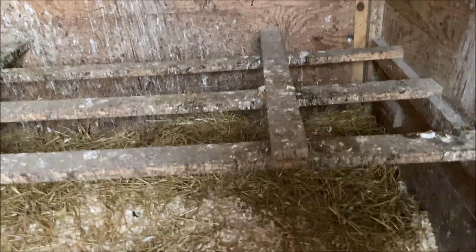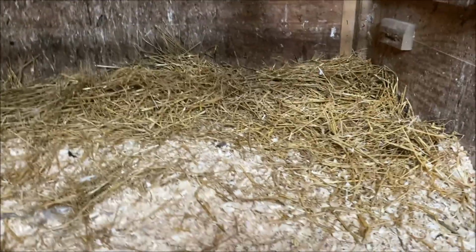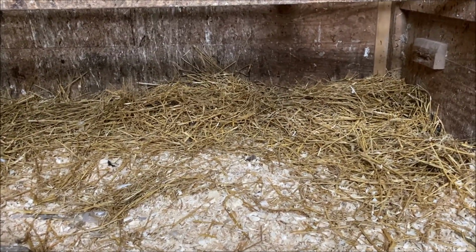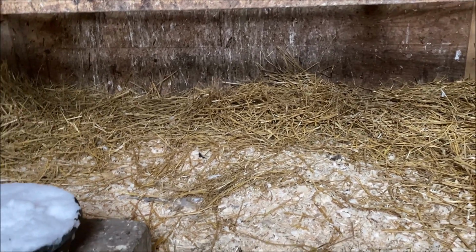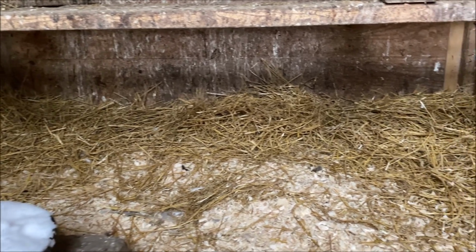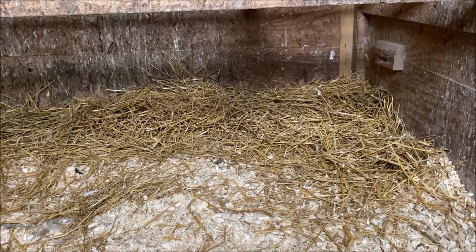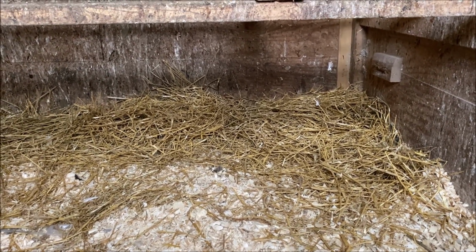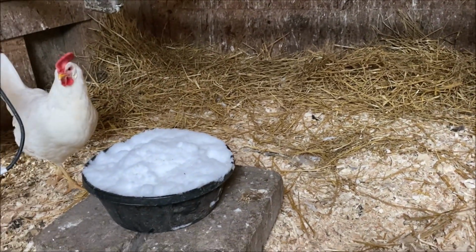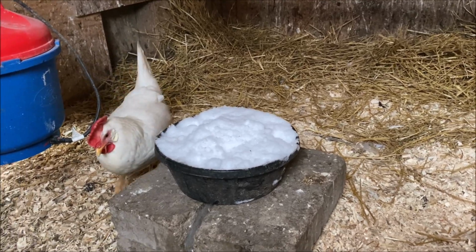Okay, this is our older coop, and we've been noticing a lot of wet. I don't think that's wet on the back. It's just dirt and stuff. Might be a little bit, but we're noticing some wet around the bottom of this because unfortunately it's sinking into the ground. So we've got some plastic along the bottom of the floor, but I also put some straw to keep that a little warmer around the edges.